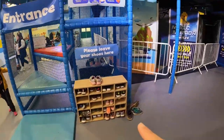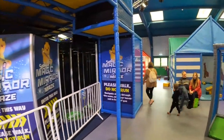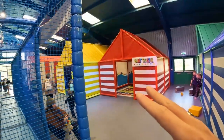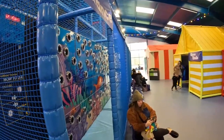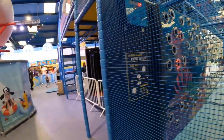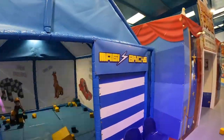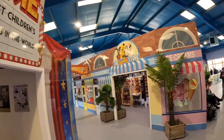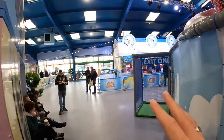You've got areas to leave the shoes here, plenty of seating for the parents to sit while the kids go and do their thing. You've got a giant twister area just here. You've got a little dance studio in the yellow cabin. Further cabins at the back here with plenty of seating all around for parents to sit. You've got some entrances into some of the soft play areas as well. Lots of things for the kids to do here. You've got little magic bricks here. And of course, in here is also where you'll find the Hall of Fame and the Sooty store.